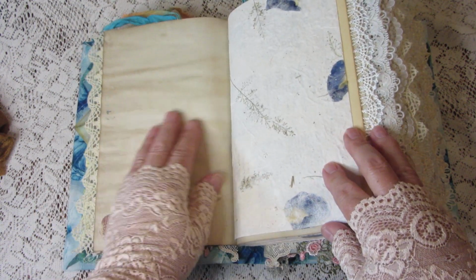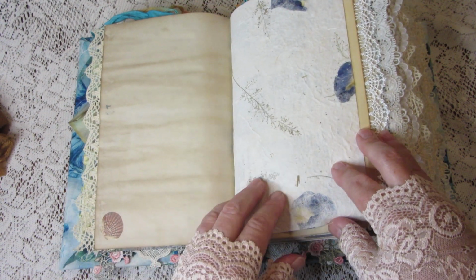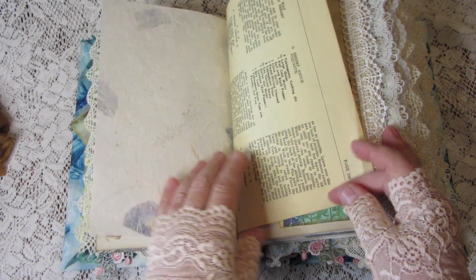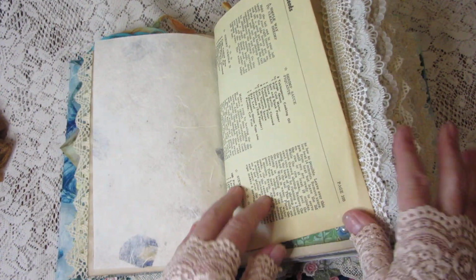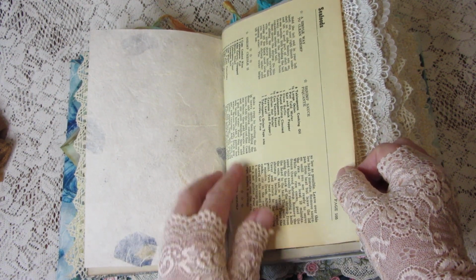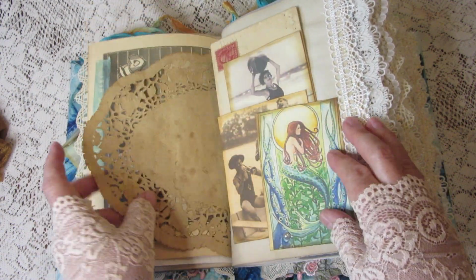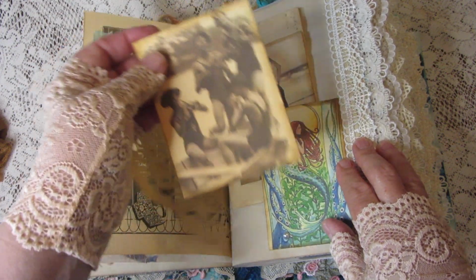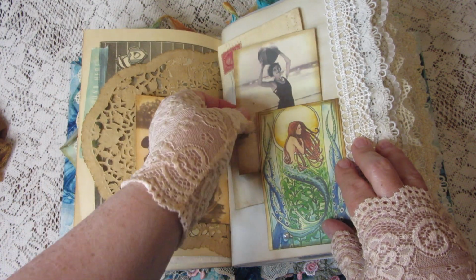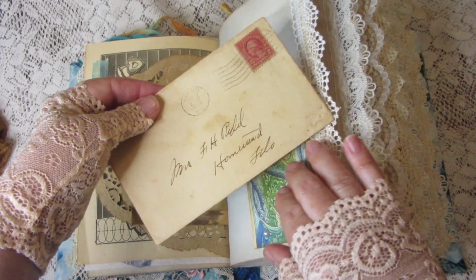And we have the paper, the blank paper is coffee dyed. And here we have some handmade paper with pretty flower petals embedded. Here is a page out of a vintage Creole cookbook, seafood of course, and a doily. And in this pocket, here's a bunch of guys having a good time singing a song, and a lady playing with a ball on the beach.